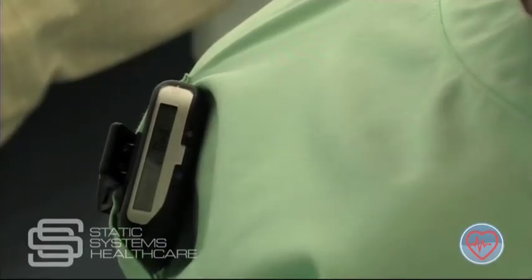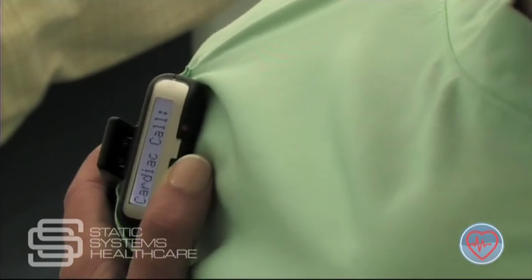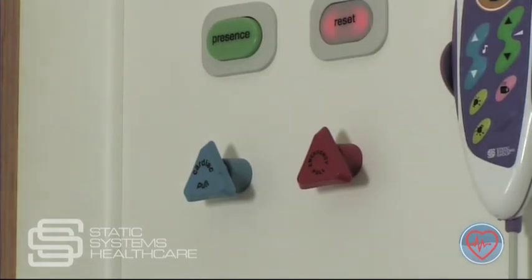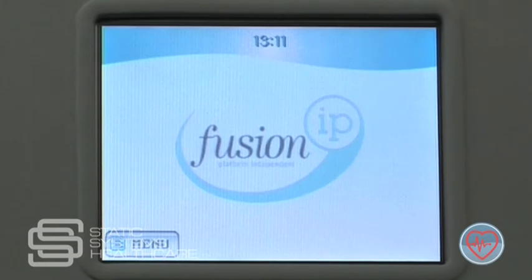It's usual for the cardiac response team to receive a pager message. On arrival at the patient, staff reset the call. The system returns to its quiescent state and the event is logged.